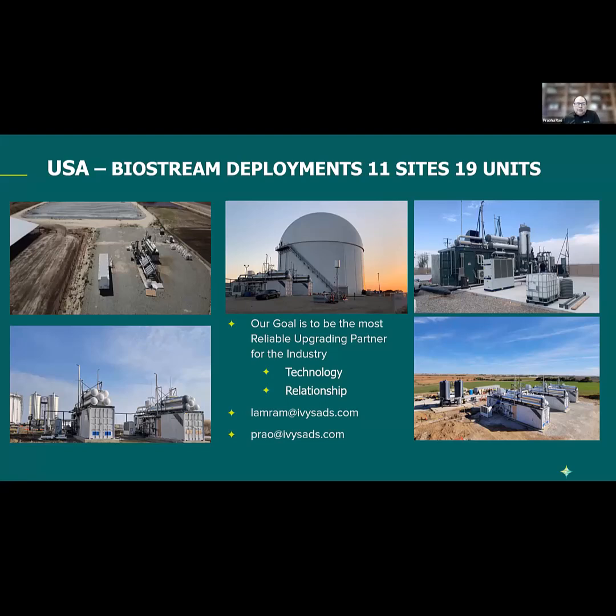Our goal is really to be a leader in biogas upgrading for this industry, not just from a technology point of view, but also to be a strong partner for companies who are developing these projects. And with that, I want to thank Paul for giving us the opportunity, and look forward to engaging with all of you. Great. Thanks, Prabhu.